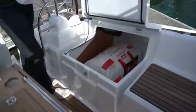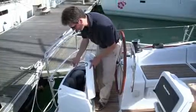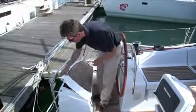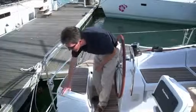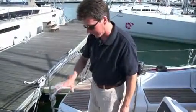And then aft, we have 2 special lockers. One is a very deep locker. This deep locker here is great for fenders, gaff, all those types of equipment that are long, that need a good spot. And of course, we have on the transom a special locker that is a wet locker for things like scuba gear, buckets, things like this that can remain wet.